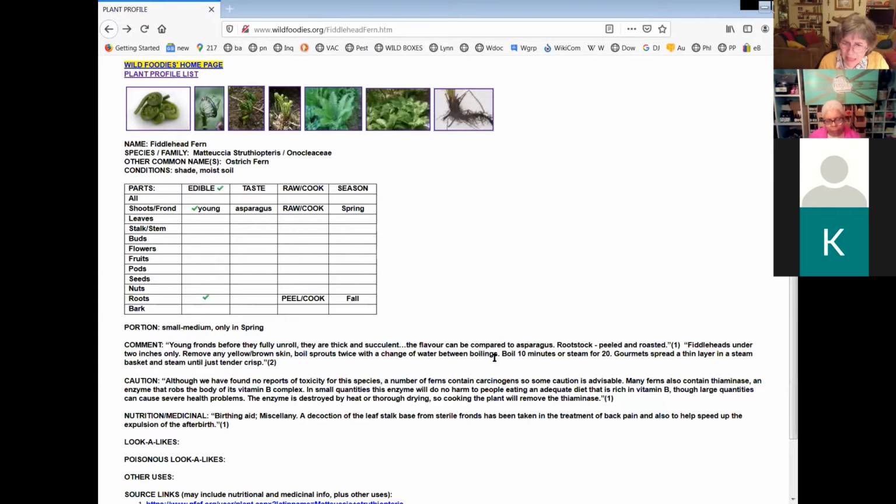It says rootstock needs to be peeled and roasted. And I think that it's very important to cook. I have raw and cooked there, but I would recommend cooking it. I have eaten it raw, but I think cooking is the better idea. And it says the roots peeled.